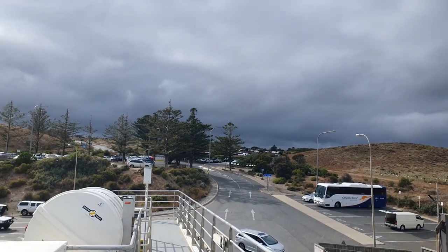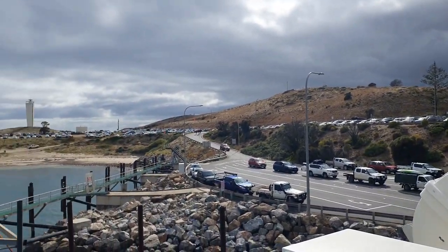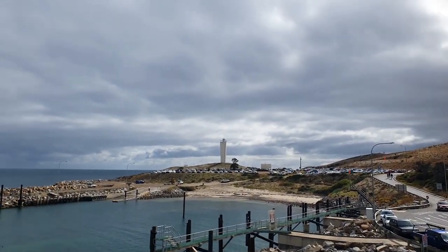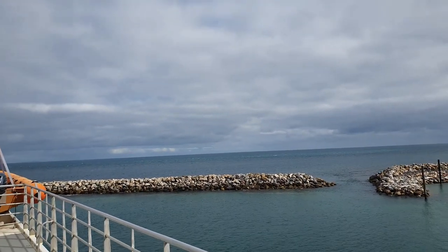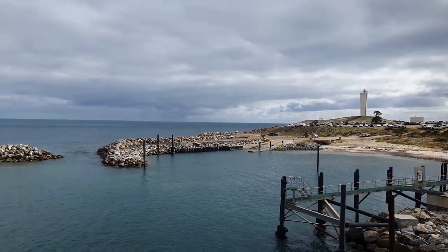This is the area of Cape Jervis. From here, we have taken a ferry to go to the Kangaroo Island. You can see the ocean, the vastness, and the lovely landscapes around.